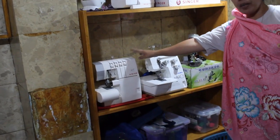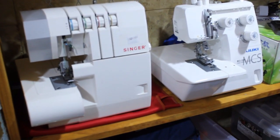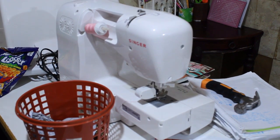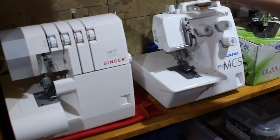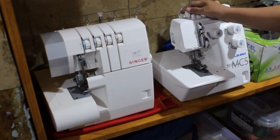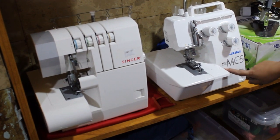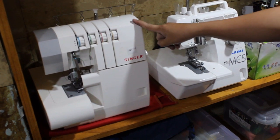This is the best sewing machine I ever have. This one and that one there. That's a very good sewing machine. This one also is really good, but I have a hard time adjusting these knobs here. Because that one on the right, I forgot what you call it. It's a cover stitch. That one on the left is a serger.